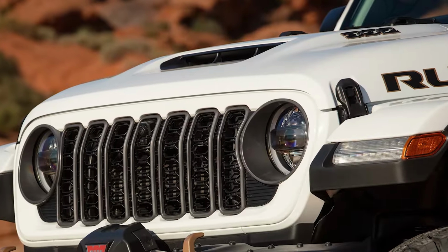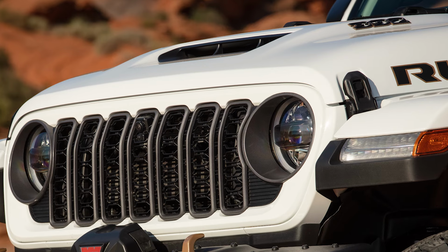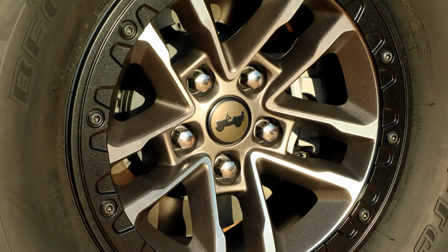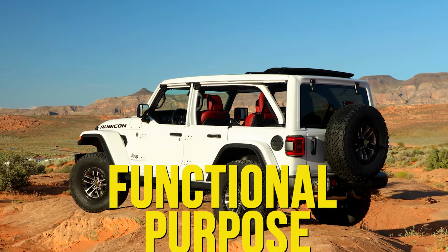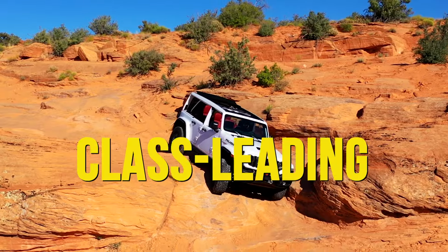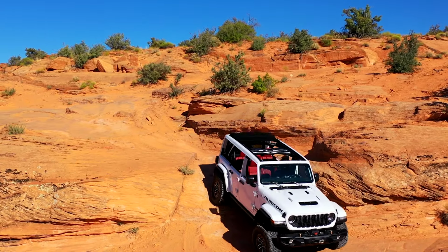The Rubicon 392 Final Edition takes the visual drama even further with its pronounced hood scoop, front-mounted winch provisions, and elevated ride height courtesy of massive 35-inch tires. These aren't just styling exercises; every element serves a functional purpose for serious off-road work. The approach and departure angles remain class-leading, while the breakover angle ensures you can tackle steep obstacles without scraping the undercarriage.